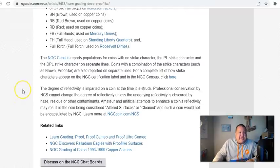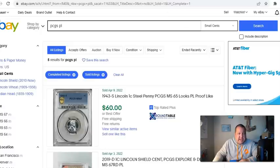And then finally, NGC notes the degree of reflectivity is imparted on a coin at the time it is struck. Professional conservation by NCS cannot change the degree of reflectivity. That's important. You can't manipulate that unless the underlying reflectivity is obscured by haze, residue, or other contaminants. Amateur and artificial attempts to enhance a coin's reflectivity may result in the coin being considered altered surfaces or cleaned. So do not attempt to do any of that stuff where you're going to try and get a super clean, slick surface to get a PL designation. It's not worth it. Okay, so PCGS.